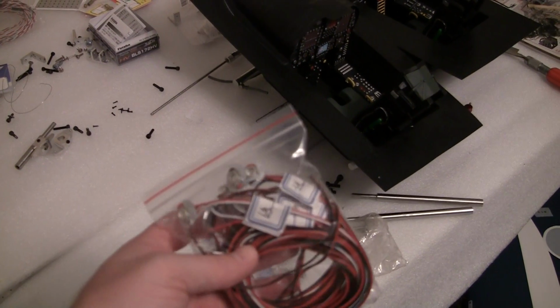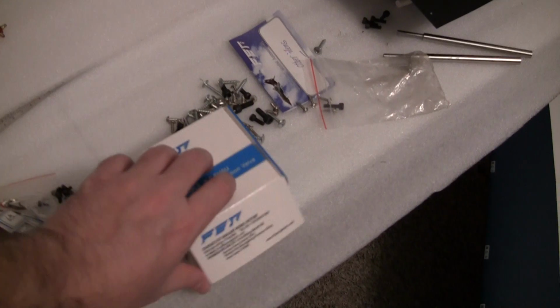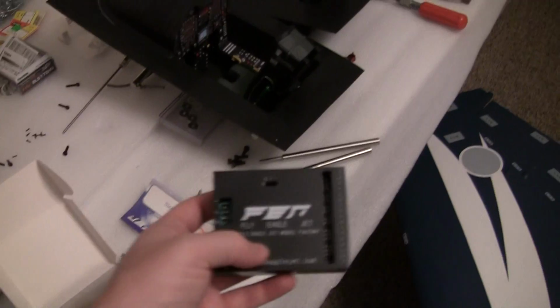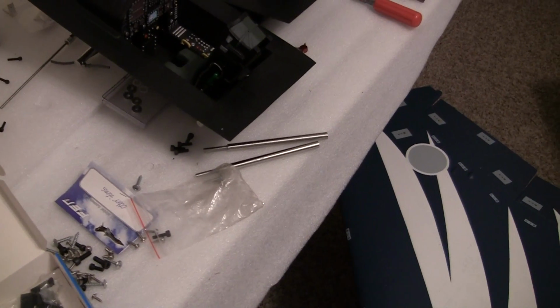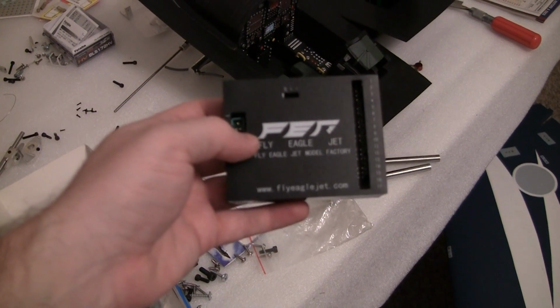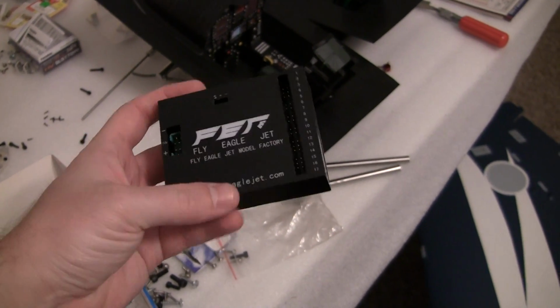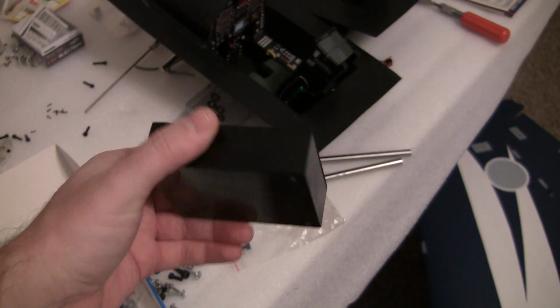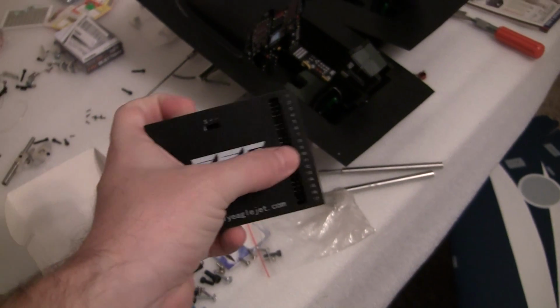Oh, and I hadn't seen anybody really talk about this, but this is one of their light kits, and has a nice little control box here. Get some focus going on here. There we go. This is a little box, not too heavy. I like it. It's nice and sturdy, clean, simple. All your wires plugged in here on the side.